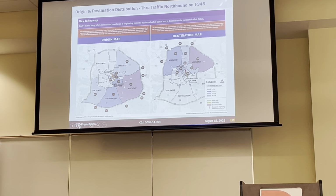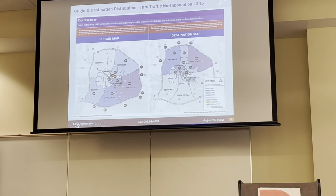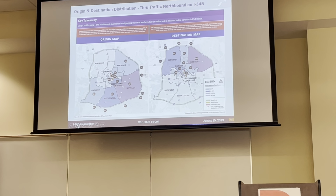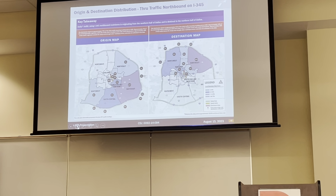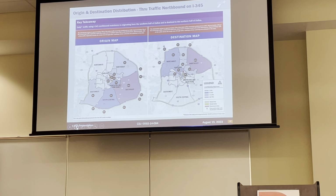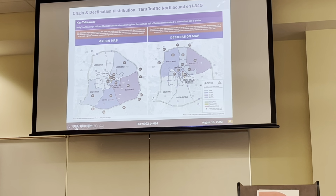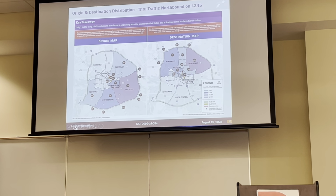But what we were able to do with this, they call it streetlight technology, we were able to see folks that were using the freeway, not only how many people were using it, but where they were coming from and where they were going. And so that allowed us to put a picture together of who was using the freeway and why. That was very helpful in understanding the impacts of what we were trying to do.